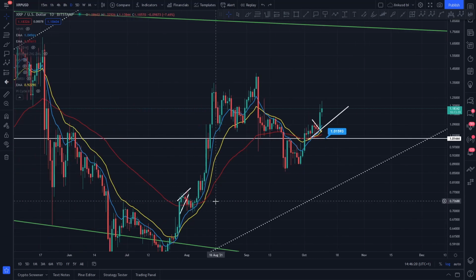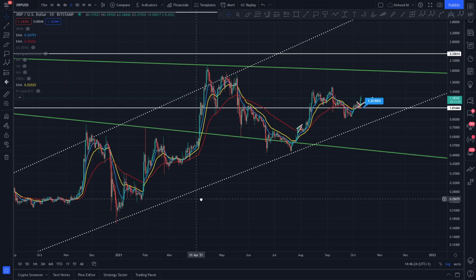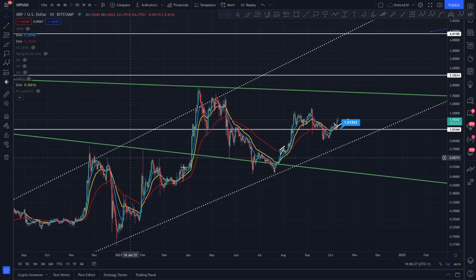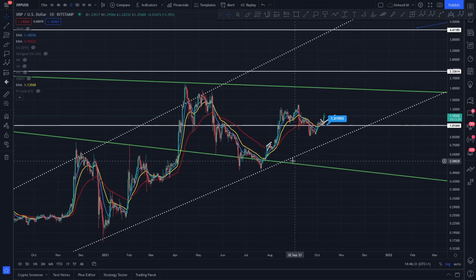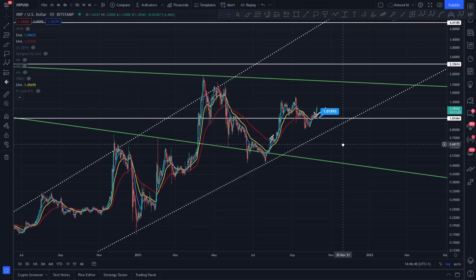Now I'm just taking a look at this previous breakout down here, because I do think we're mirroring this particular scenario. You've got this huge horizontal level of resistance, support, and you can see again you've got resistance and support just there, and I do think that it's playing out very similar. Once you come up and start to break a key level of resistance right here, it will be relatively bullish for XRP personally.